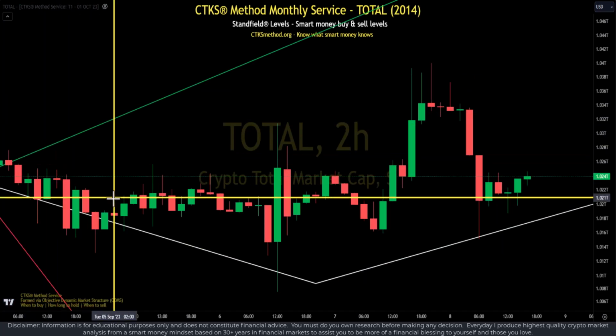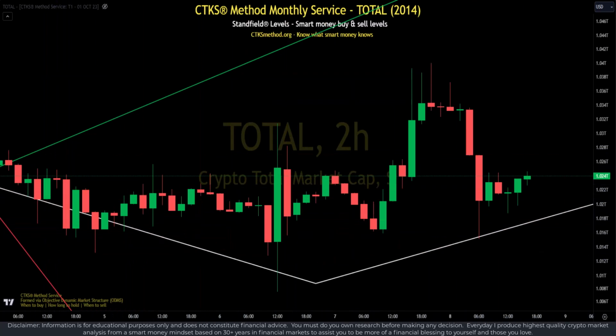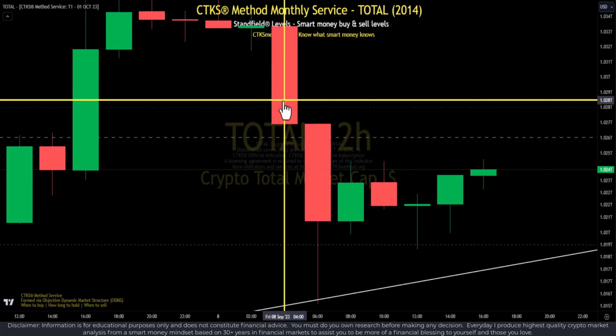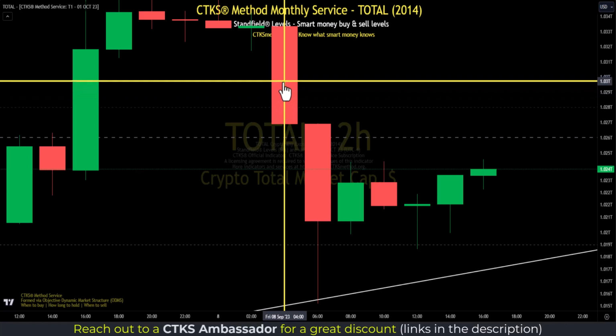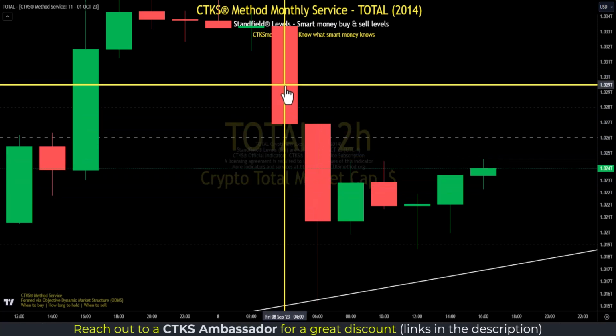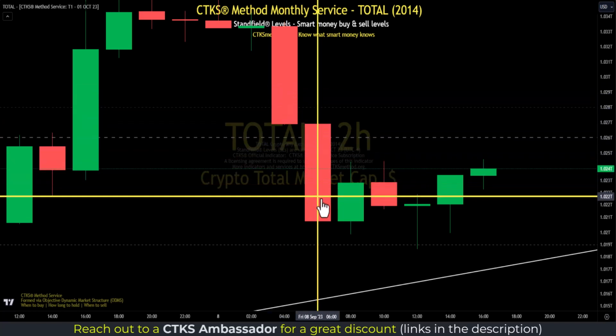Total crypto market cap is currently following a consolidation curve under three-dimensional risk management. I explained these curves inside the service. The sell-off inside the crypto market was largely because Bitcoin encountered smart money sell resistance, just couldn't get through. That impacted the entire crypto market.